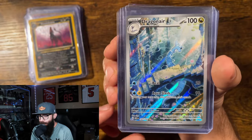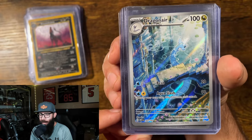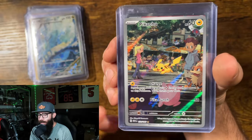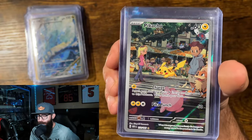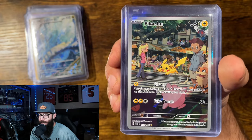Then we started picking up some 151. Still working on my master set, and this was a good step towards completing that. We got the Dragonair IR here, needed that for the master set. I had the Pikachu in Japanese, but obviously I need it for my English set. This proved to be one of the toughest cards to actually get.